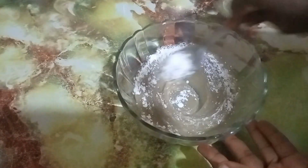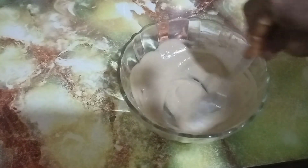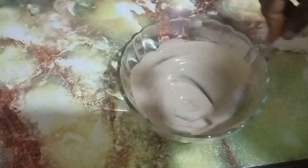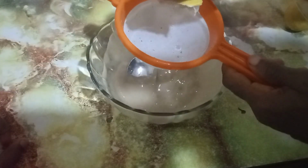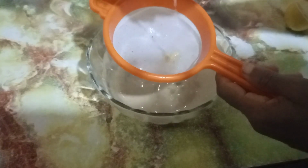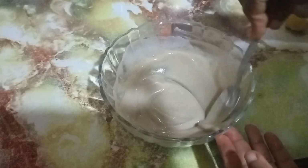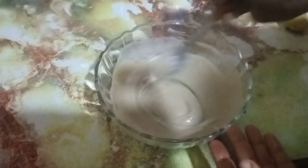Cornstarch includes vitamin A and minerals such as iron and calcium, which assists to eliminate black spots and pigmentation while also brightening the skin tone. It also supports skin health by stimulating cell regeneration. Now squeeze in the lemon juice. Lemon juice is high in vitamin C and antioxidants, which may help to prevent skin damage and premature aging. It includes acids that naturally brighten the skin, including age spots and acne scars.